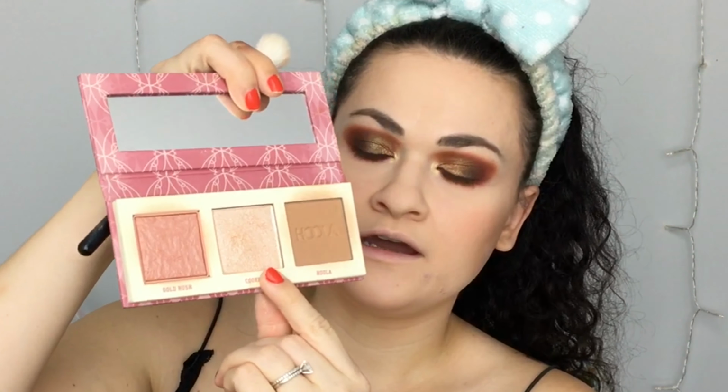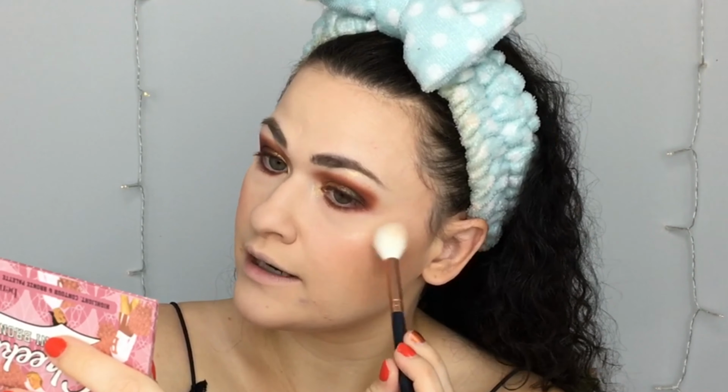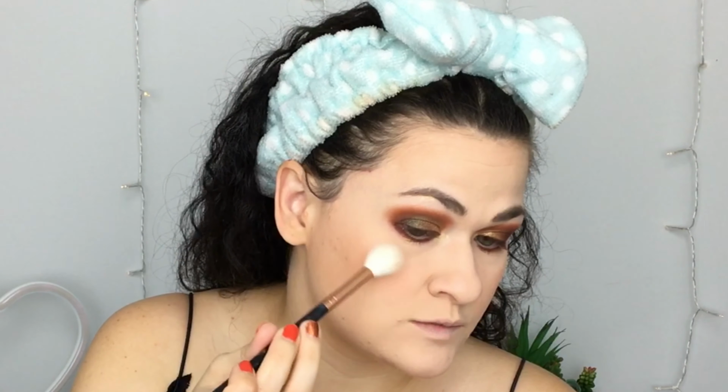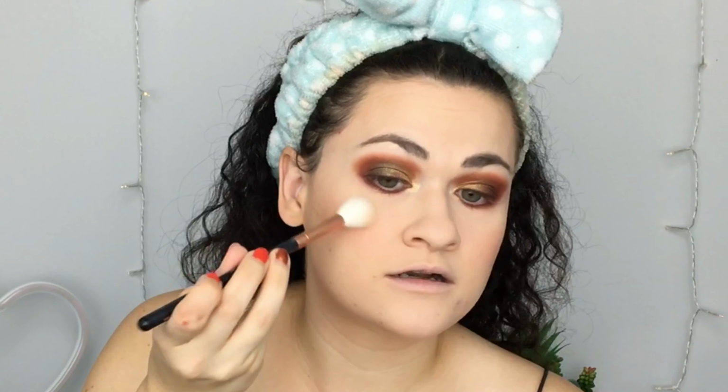Surprisingly, I did not pick up a highlighter from this sale. Lord, I wanted to. But again, that whole you have so much makeup you don't need it kind of thing. So I'm gonna go in with Cookie out of this palette. Let me just tell you, Cookie was just released as a single pan highlighter, and if I didn't already have this palette with it in it, like, look at that. That is one thing I would pick up. This is one of my favorite highlighters.